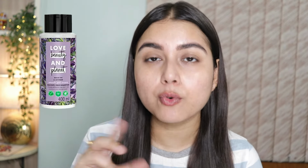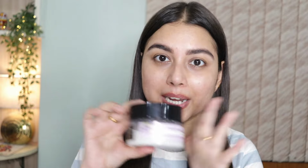I have also tried their shampoo. I really like it, but it's completely over, so I couldn't show it, but I will include a picture right here. If you are looking for a good hair care combo for your hair, definitely try the shampoo and this hair mask together, and you will feel fantastic.